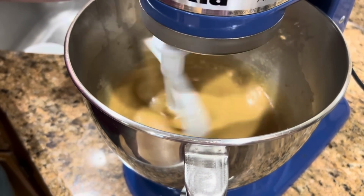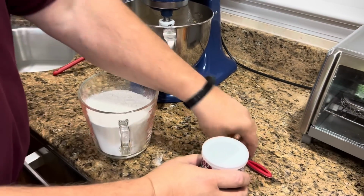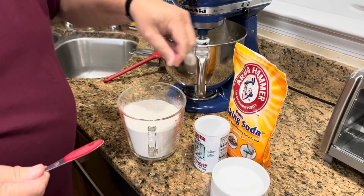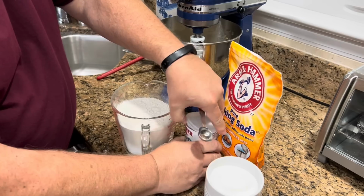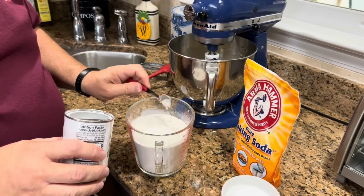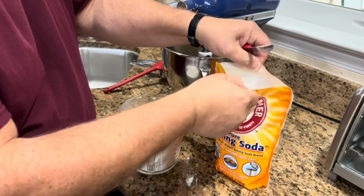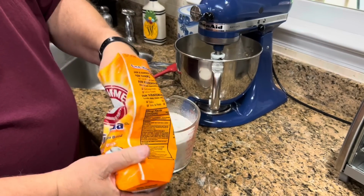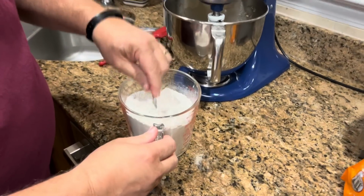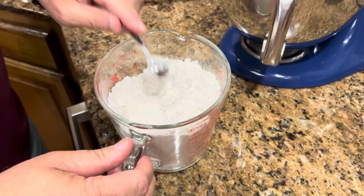Now, I'm going to turn that off for just a second and get it out of my way while I combine our baking powder, baking soda, and salt. So, a pinch of salt. We'll put that in. 1 teaspoon of baking powder. And 1 teaspoon of baking soda. And that goes. And then I'll just kind of mix those together a little bit, just to make sure they get combined before we put it all in.